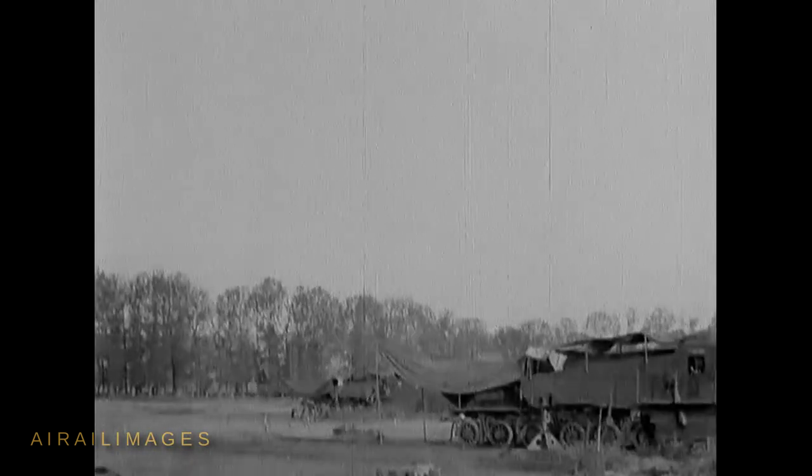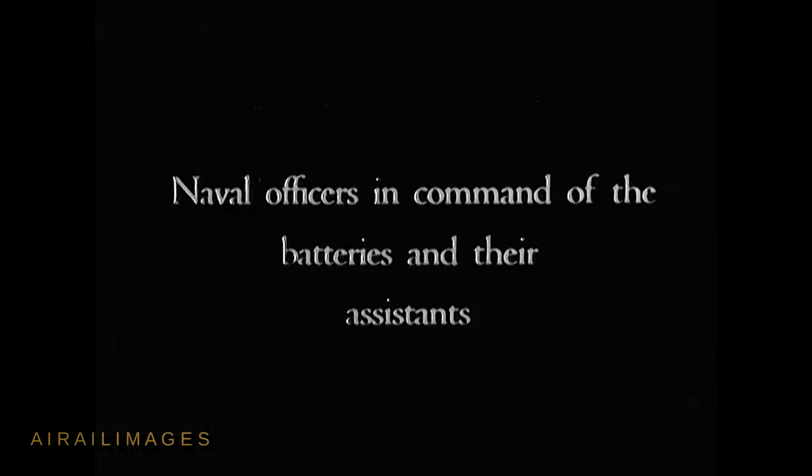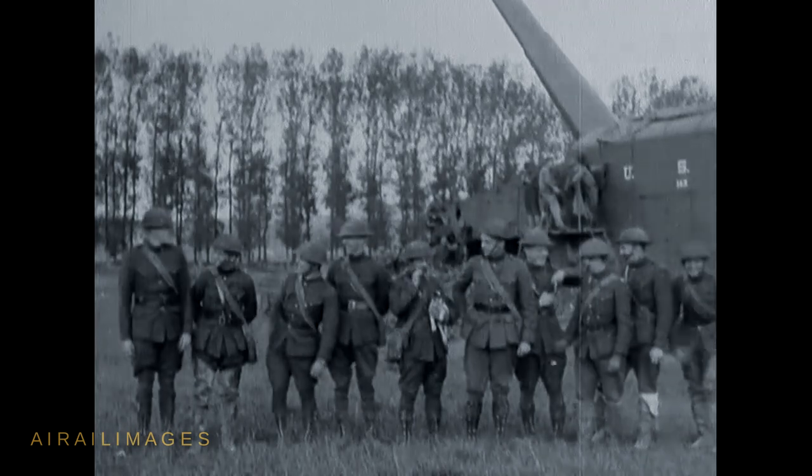Other American railway batteries were operational near Verdun, targeting supply, transportation, and communication targets along the Metz-Sedan line. An after-action report said one round from the railway guns was sufficient to destroy 3 parallel railroad tracks for a length of 100 yards, twisting rails and destroying ties while leaving a deep crater.